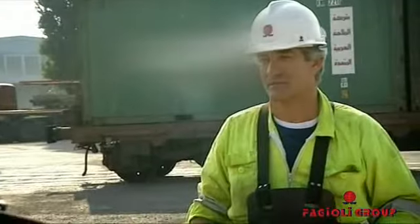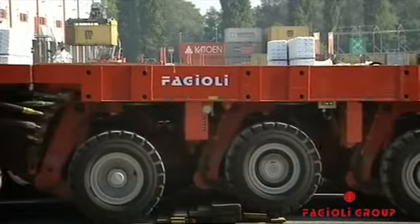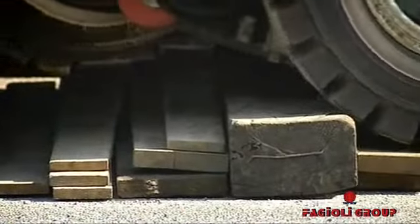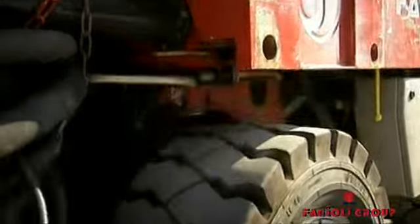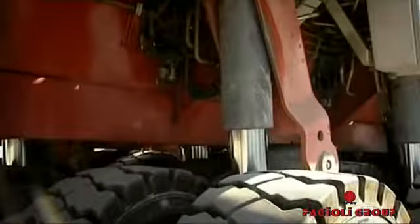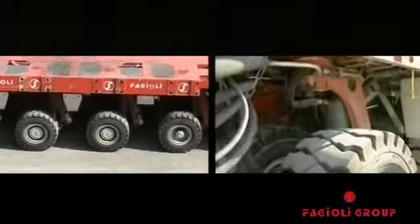And to ensure it stays perfectly level, it has a self-levelling hydraulic suspension system. As one wheel rises over an obstacle, the others compensate to keep the platform on an even keel.